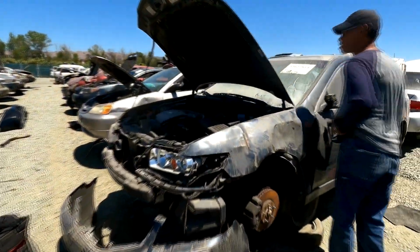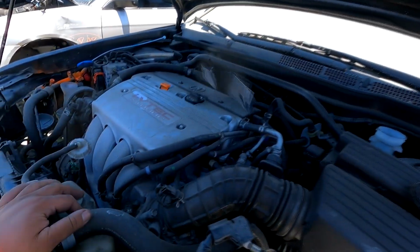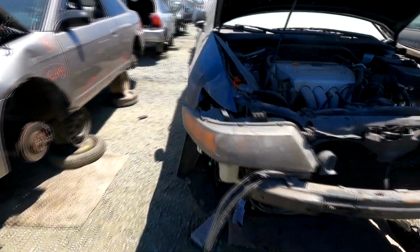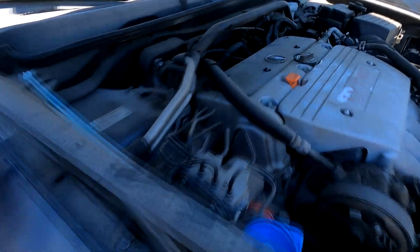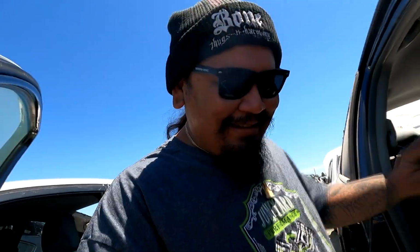God damn, Fred, it's untouched, bro. So it's a 2.4 TSX, which is what everybody and their mama want. I got a couple of these already. This is what's in my KRX. Dude, I'm fighting the temptation. This is not what I'm here for. I'm not really here for anything, but wow. Look at that. Pretty damn clean.